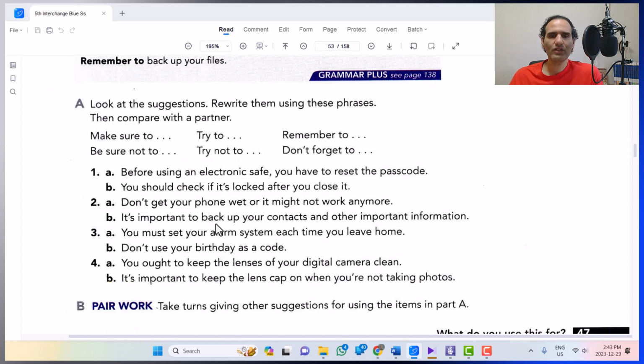It's important to back up. Whatever the sentence is, it's important to back up. I want you not to read the rest of the sentence and answer it. It's important to back up. Try to back up. Be sure to back up. Make sure to back up. Don't forget to back up your contacts and other important information.